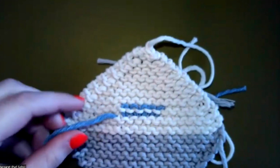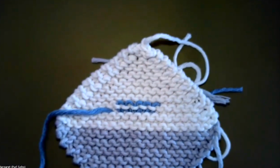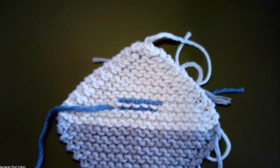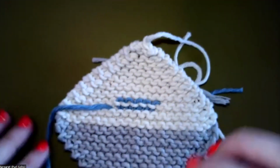Then you can go ahead and cut that tail and I like to just kind of pat it in between the garter bumps or the garter ridges just to kind of conceal that. But for every tail in the blanket, this is how we'll do that.